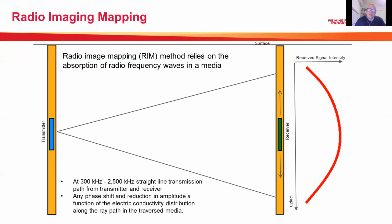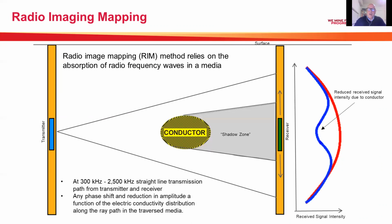However, if there's a conductor located in the area between the two drill holes, then we would see a localized reduction in received signal intensity due to the presence of this conductor. That's because there is an increased absorption of energy when the radio paths go through the conductor. So any phase shift and reduction in amplitude is a function of the electrical conductivity distribution along the ray path in the traversed media.